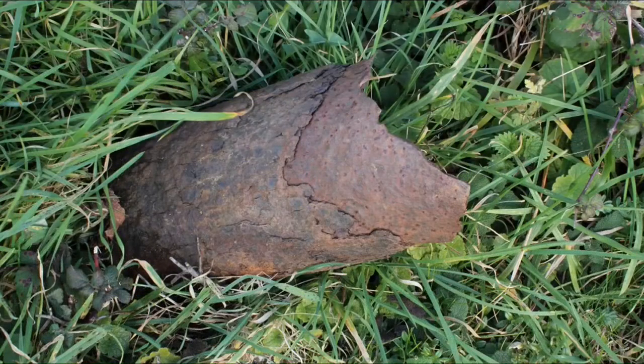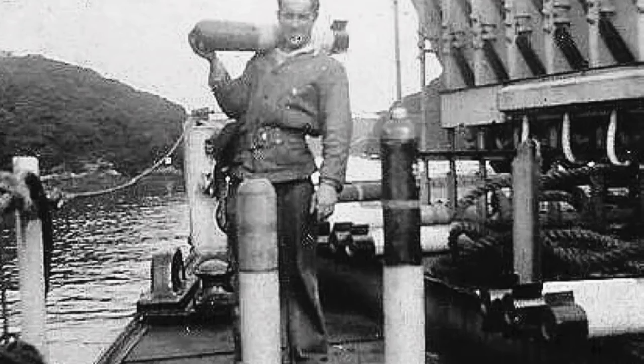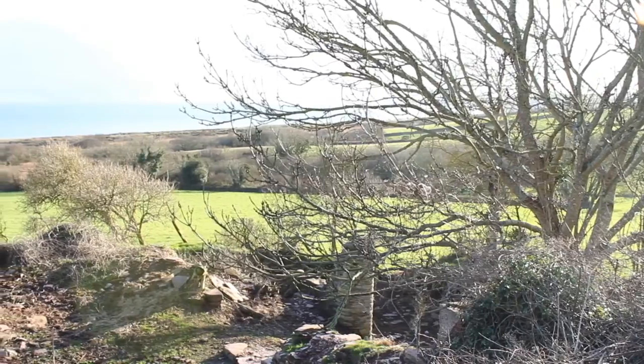Right on the edge of the barn is the remains of a US barrage rocket fired from landing craft. My feeling is that it's been ploughed up and thrown in the hedge here because it's full of soil. But you know, relics are everywhere here.